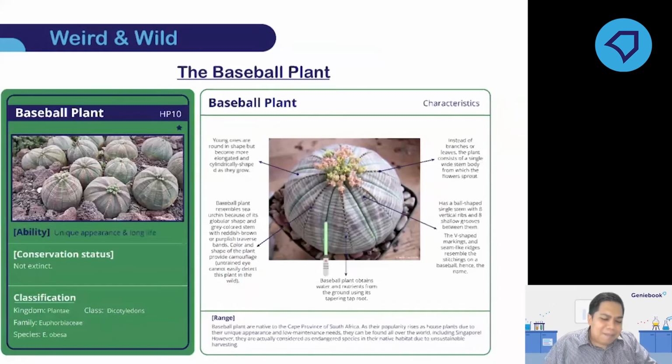Yes, Caleb, looks like a baseball wrapped with cloth. Very unique look, right? This plant has a very unique look. So instead of branches or leaves, the plant consists of a single wide stem body. So that whole big thing is a stem, from which the flowers sprout. Then right on top is where those little flowers actually come out.